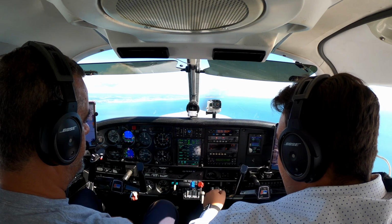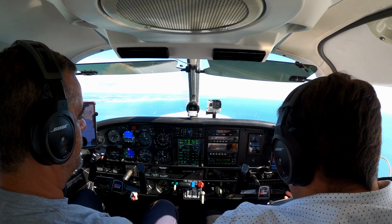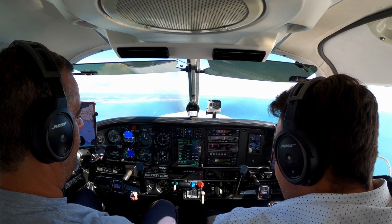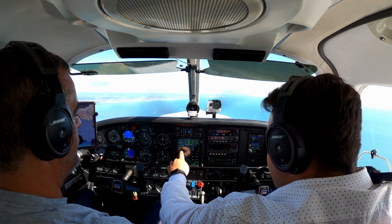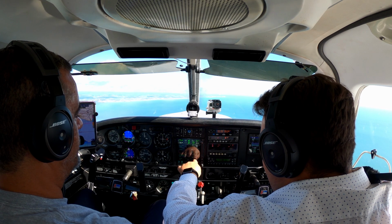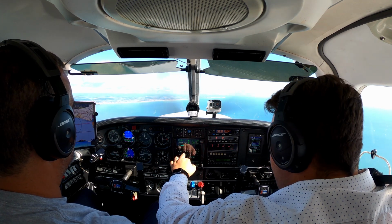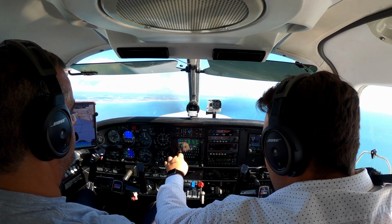So let's load that approach. So we've got it in there. We're coming from the west, so the initial approach fix is going to be Saudi, but initially they might send us to the hold at Romty. Okay. And we can pretty much, actually, we can move that. Inset after T. Can't spell.